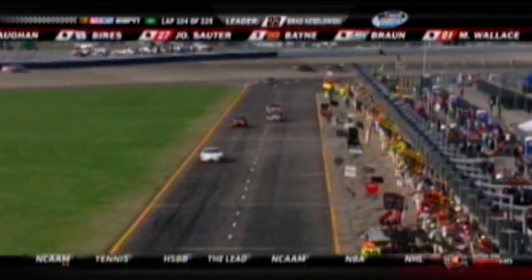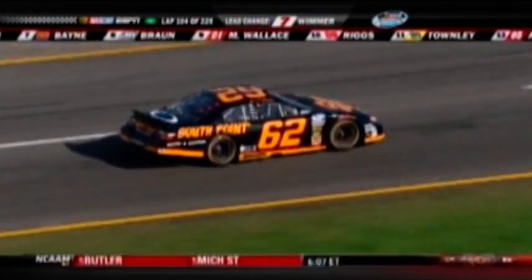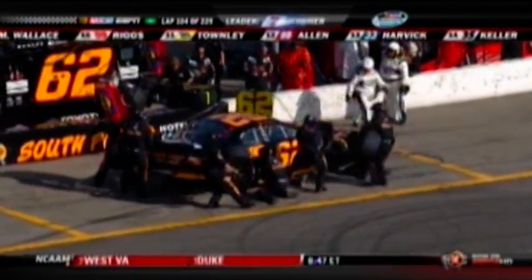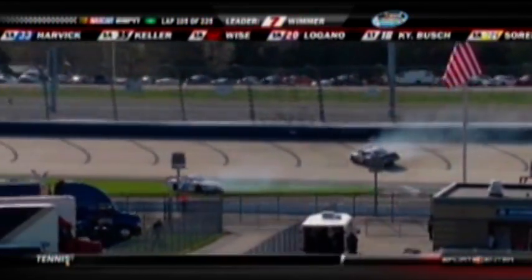Let's check in with Dr. Jerry Punch. Brendan Gaughan having a better run than he thought they would. They have struggled all weekend. When the race began, he was loose in and very, very tight off. And our broadcaster taking a week off, who was the car owner there, Rusty Wallace, helping make some of the calls to get Brendan dialed in.